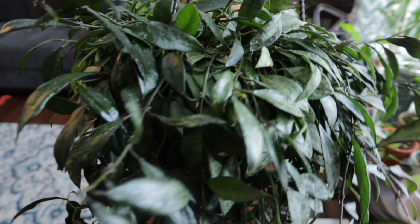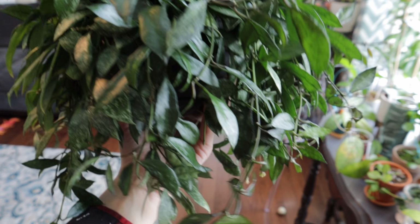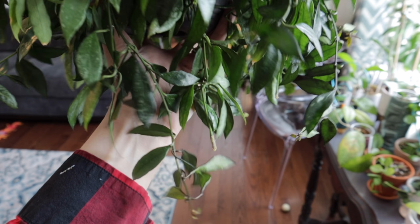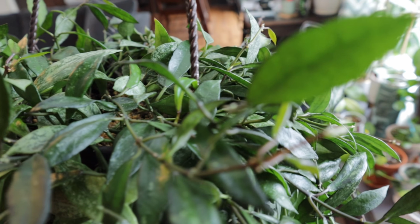The next plant I have right here is my Lacunosa Snowcaps. It just keeps on growing. It never stops, you guys. All year round, there is so much new growth. There is a ton of new leaves.